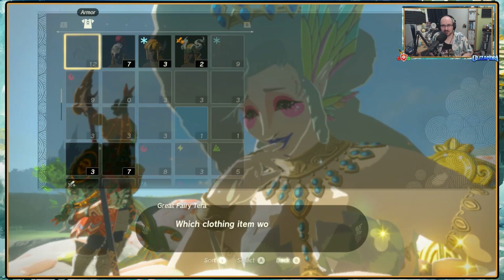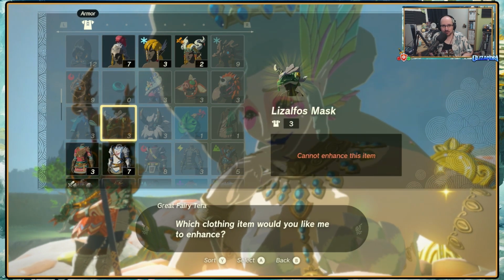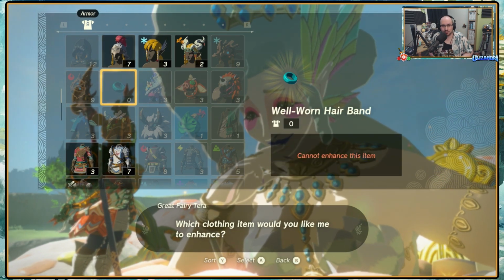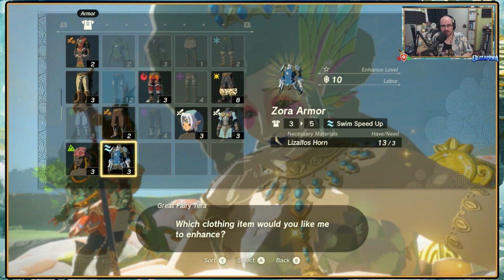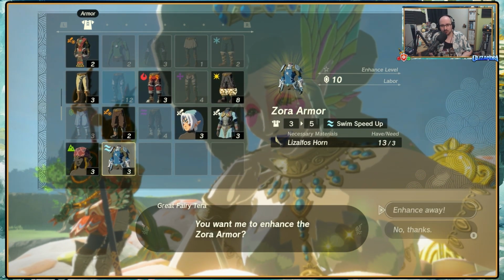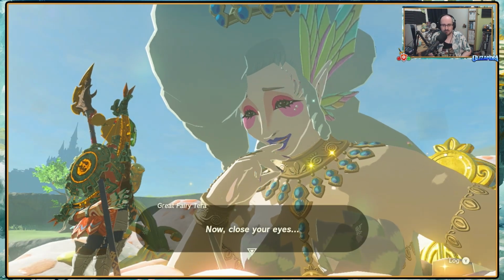We have great clothing enhancements. The question for me, okay, I have enough to do the soldier's helm or armor at this point to go up to 12 defense. Lizalfos horns are needed for the Zora Armor at the first level.